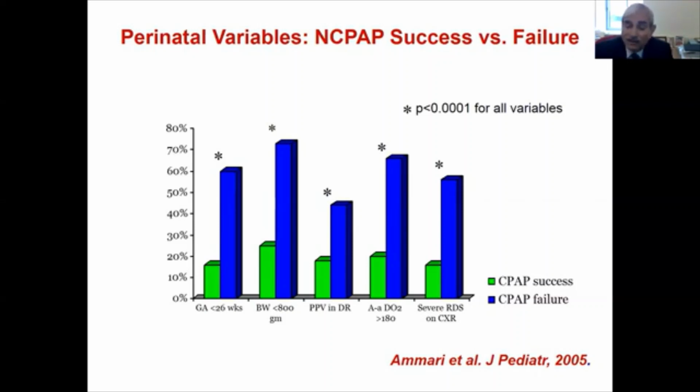There is a lot of data now emerging that even a few mechanical breaths in the delivery room, the process of putting in a tube, that's why LISA and MIST have been around, are big components for the development of chronic lung disease. So if you can expand the lung physiologically and keep it open with CPAP, there's probably nothing better, because that's what you're trying to do with the intubation.